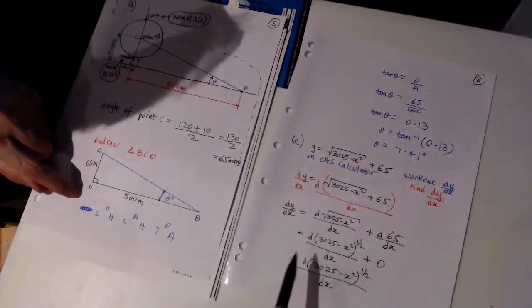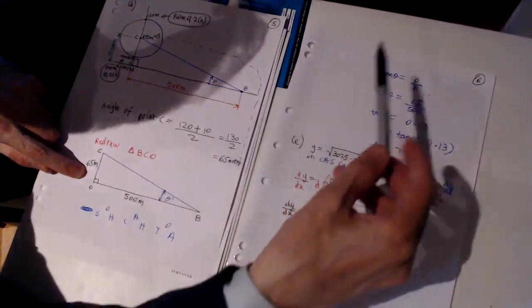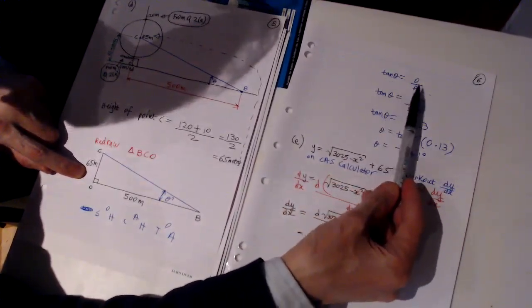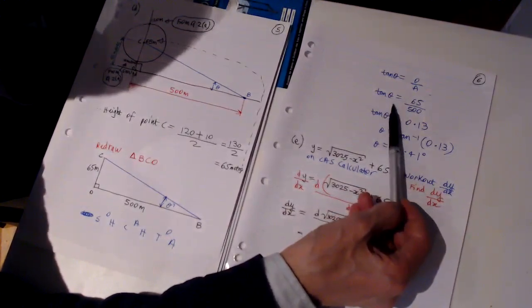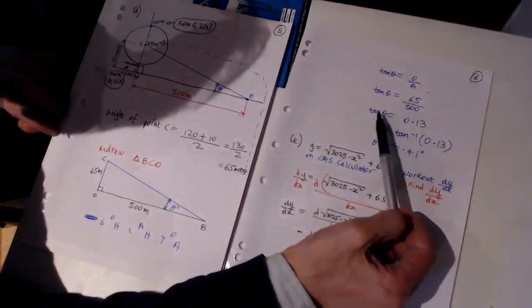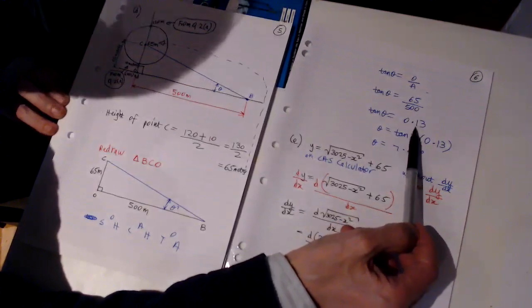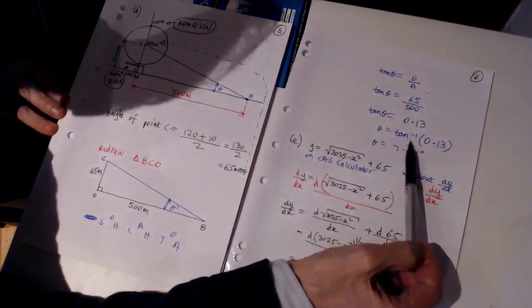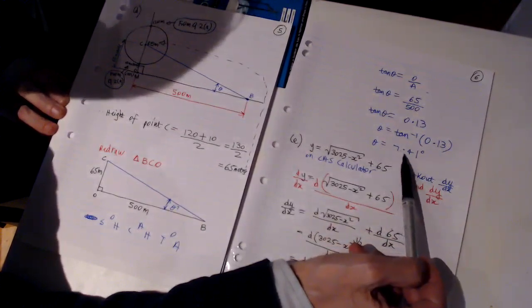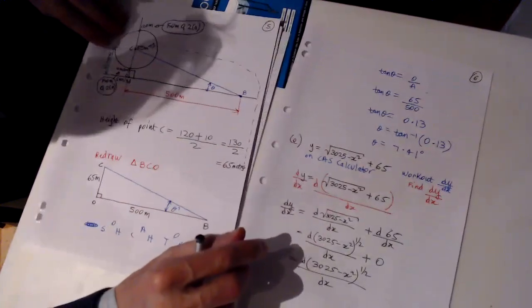And when we do that, we will see that angle theta will be opposite on adjacent. So using SOHCAHTOA, tan theta equals opposite on adjacent. So tan theta is opposite, which is 65, on adjacent, which is 500. So tan theta will be equal to 65 over 500, 0.13, and then theta will be inverse tan 0.13, which is 7.41 degrees. And we worked out theta. Now we move on to question E.